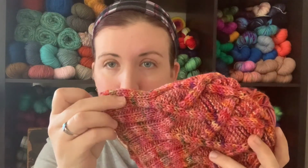We'll put that back later. So yes, Deal Me In by Talitha Kuomi. It's just a really nice, quick knit, a DK hat. And yes, I'm knitting a hat in the middle of summer. Thank you very much.